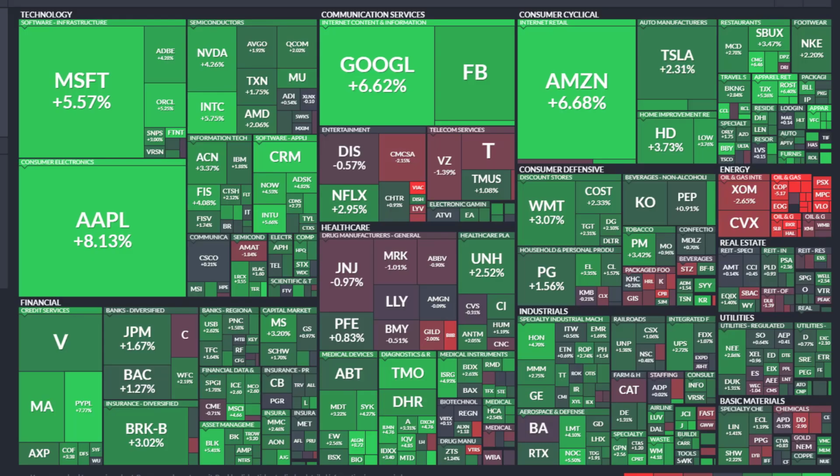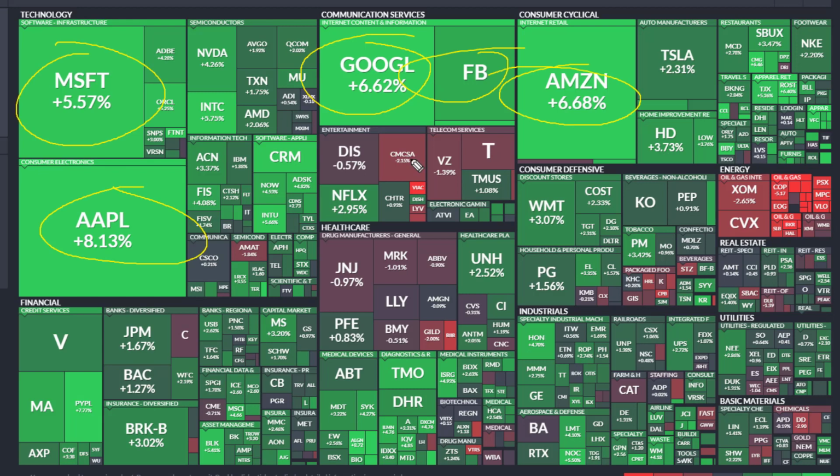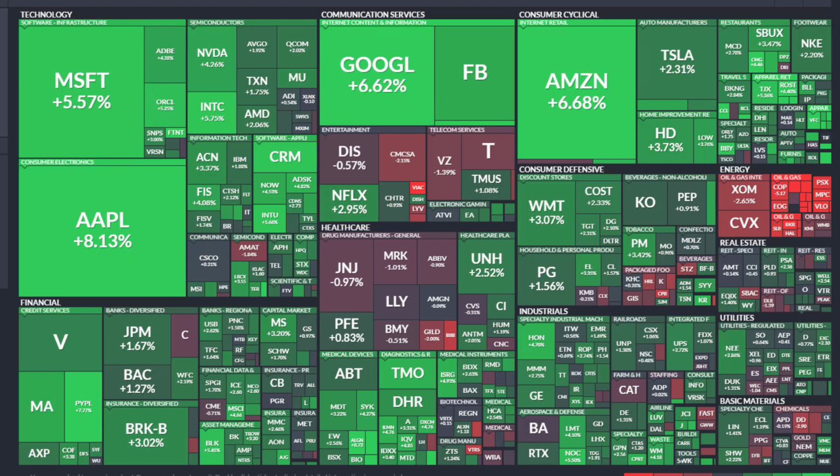Okay guys, I thought in our weekly recap of the markets and look ahead, it might be worthwhile just taking a look at this heat map for the S&P 500 for the last week. And you can easily tell, it doesn't take a rocket scientist to know FANG was where it was at last week. Look at all these companies. Apple up 8%, Google up 6.62%, Amazon up 6.68%. Some amazing returns there in the sleeper index.